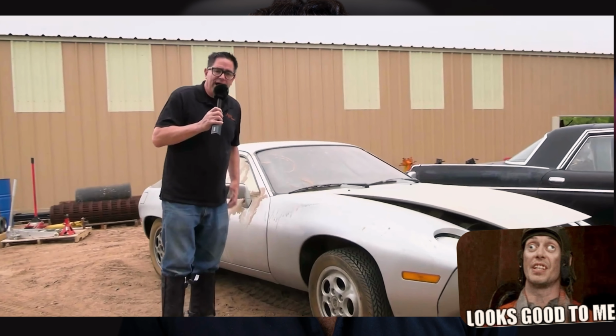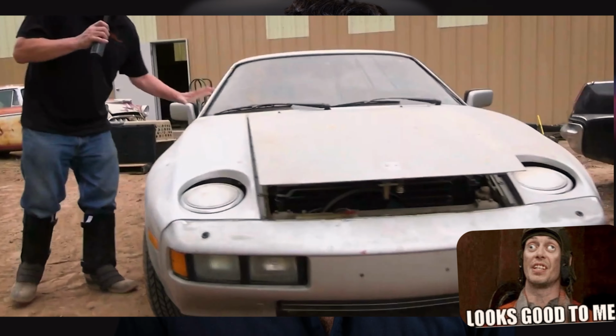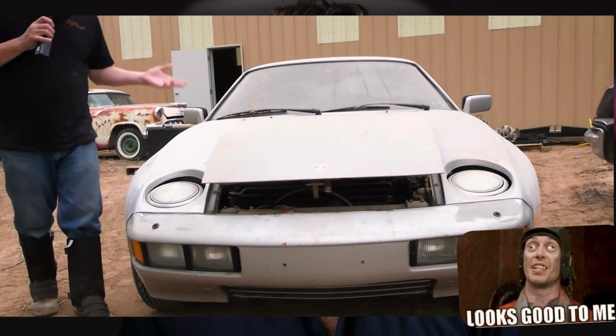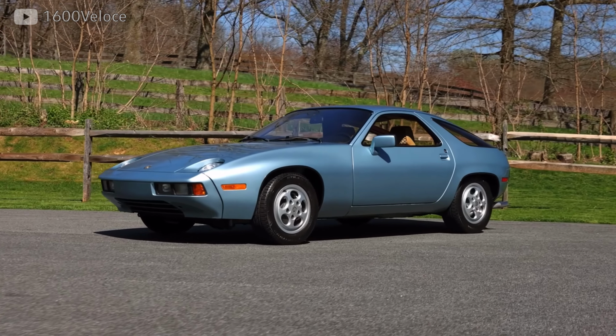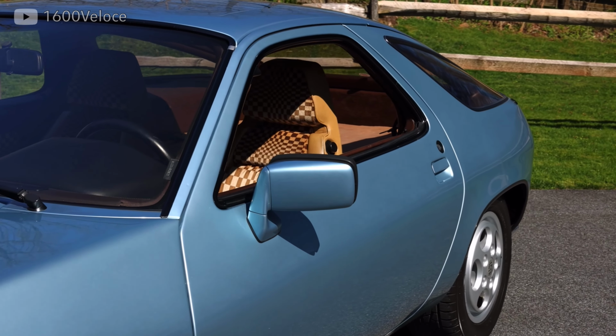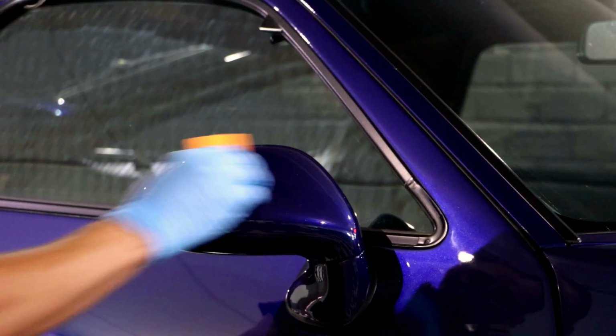Nope, this is a parts car and it needs to be, so that others could live. I've seen countless people try to restore 928s on deals that they got, and after years and years of restoring them because they got a cheap entry price, their results are still not good. Don't be that guy. Understand that the Porsche 928 was a super expensive car brand new, and it is far more expensive to restore than a 911, a 944, and even a Ferrari. Get the nicest one possible and stay away from parts cars like this. Unless you need the parts, then that's a different story.